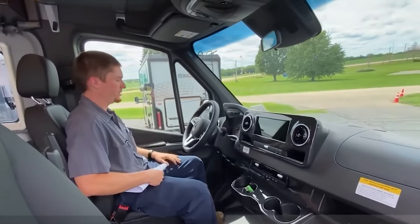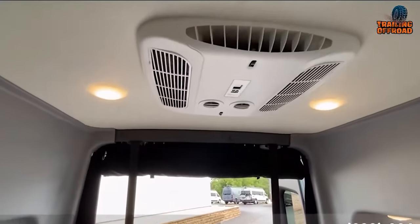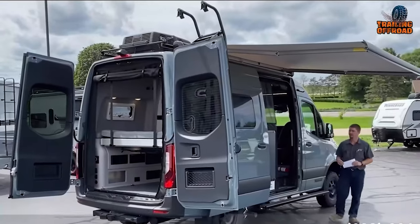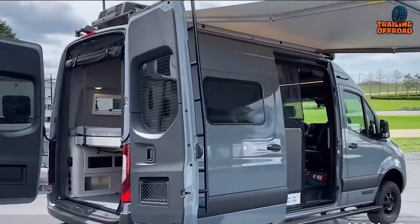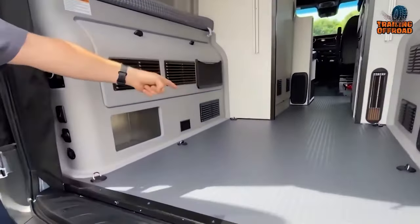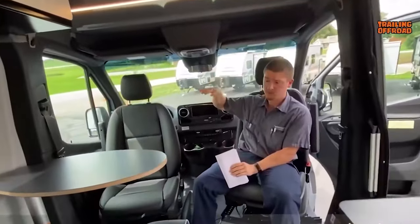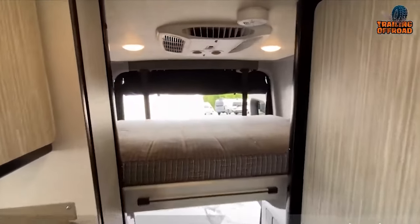full potential of its turbo diesel V6 engine. This level of raw power and top-notch suspension results in a smoother and more prominent performance off the pavement. Moreover, if we go inside, the clean and sophisticated interior with proper amenities will impress anyone. And to make this possible, Winnebago implemented some innovative storage utilization methods like this power lift bed.